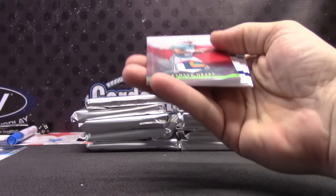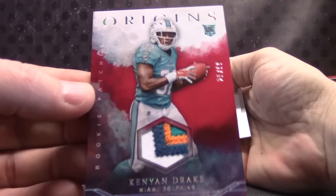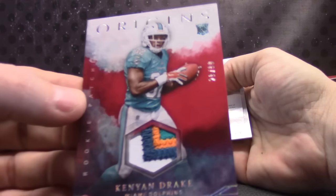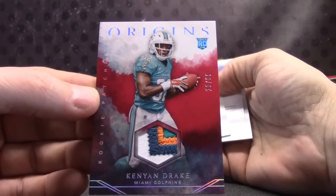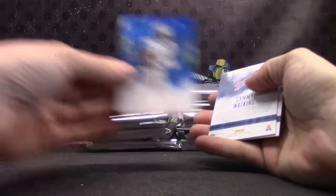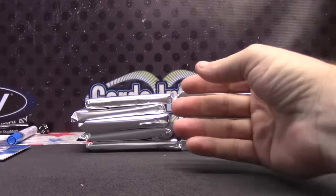Broncos getting a stack of cards. Kenyon Drake, that one's number 29 of 99. For the Dolphins, goes to Sean. Amir Abdullah, number to 150. Sammy and JPP.